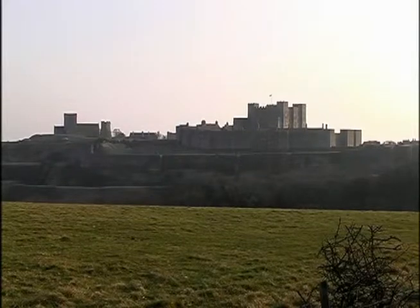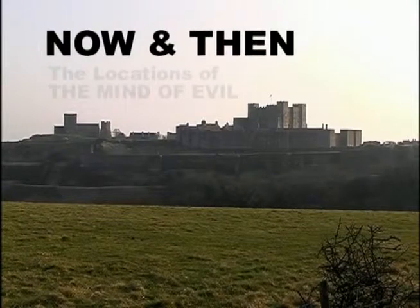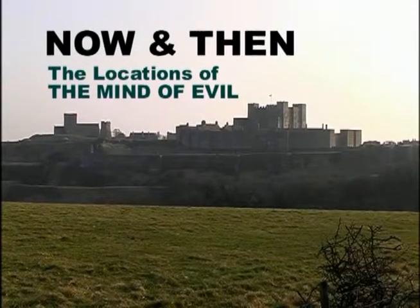Stangmore Prison is the scene of the next Doctor Who adventure. The Doctor investigates a bizarre experiment to control the forces of evil in the human mind.